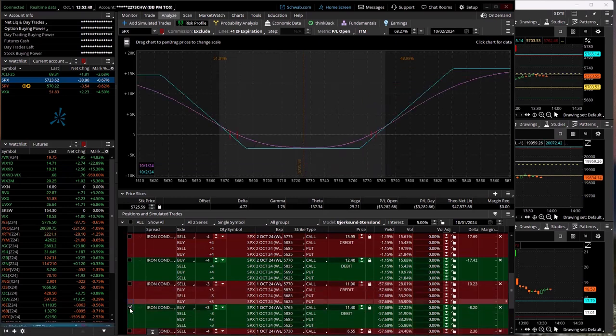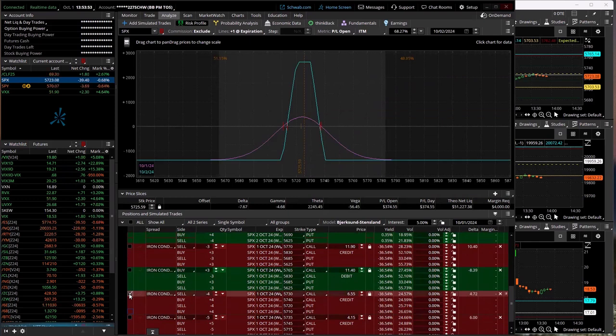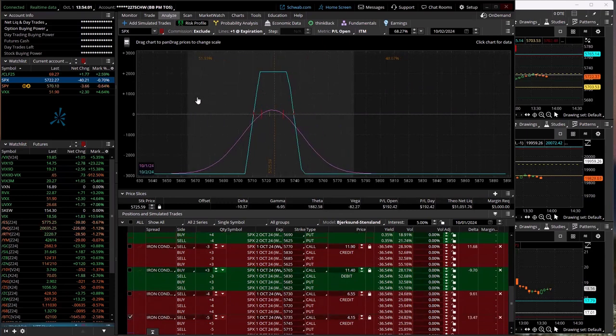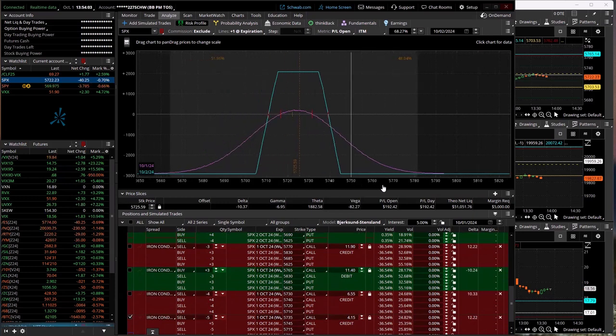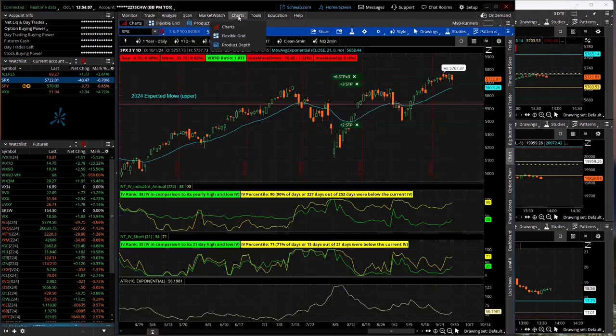And then I put on a couple of WUGAs. My early WUGA, which I targeted at the 40 Delta, is up about 13%. And then my 145 WUGA, I stretched it out a little bit wider at around the 30 Delta, and it's up about 6% currently.